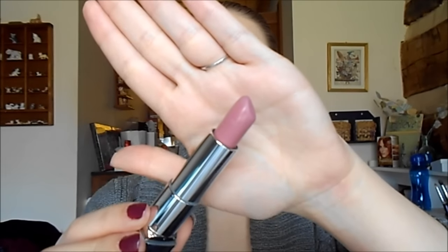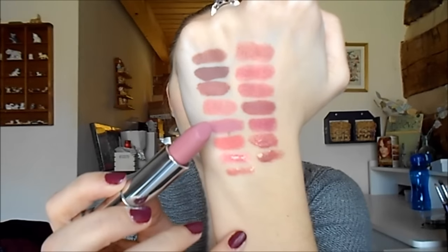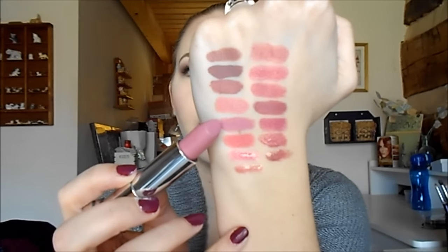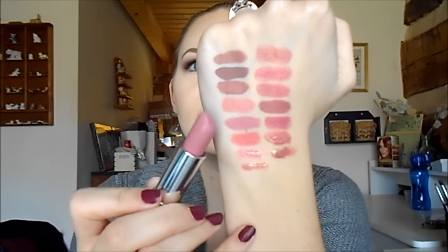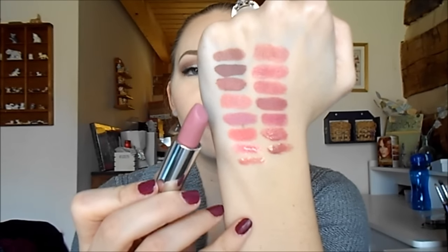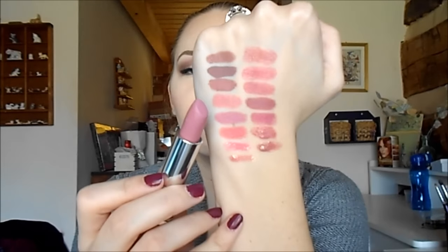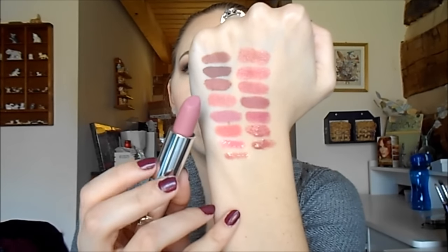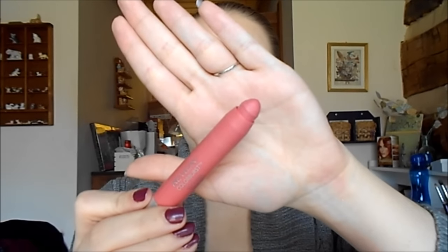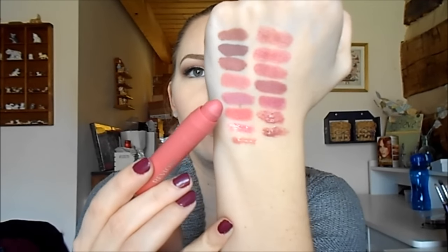The next shade is the Maybelline Creamy Matte Lipstick in the shade Blushing Pout, and that would be this swatch right here. And this is a grayed out pink, but it is still a little bit bright, so this is a color that you can use in spring or winter. So if you want a little bit of brightness in your lip color, this would be a great option. Next I have the Revlon Colorburst Matte Balm in the shade Elusive, and that would be this swatch right here.